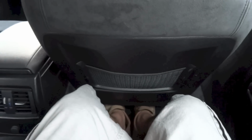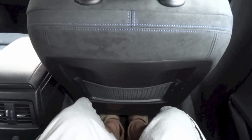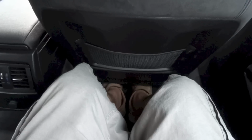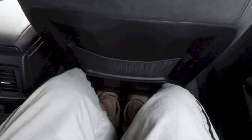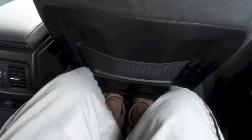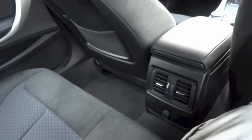I did set the driver's seat to a position that I would feel comfortable in. I'm about 5'7", which is about 1.7 meters tall. There is actually not a lot of room to stretch out my feet underneath the driver's seat. However, I do get about this much leg room and about this much headroom. It is not the most spacious back here, but it is not the most cramped either.